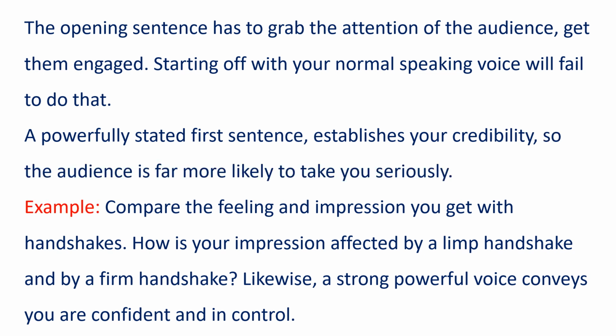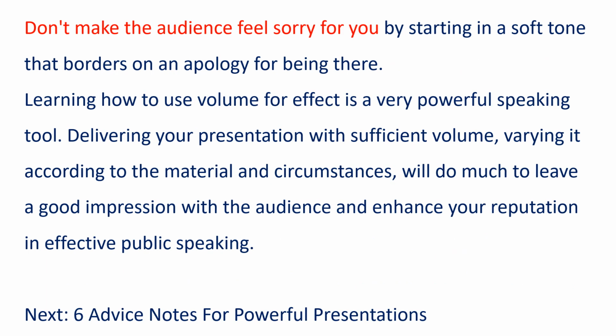Example: compare the feeling and impression you get with handshakes. How is your impression affected by a limp handshake and by a firm handshake? Likewise, a strong, powerful voice conveys you are confident and in control. Don't make the audience feel sorry for you by starting in a soft tone that borders on an apology for being there.